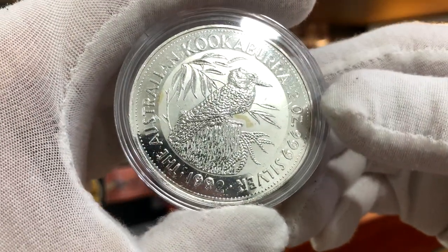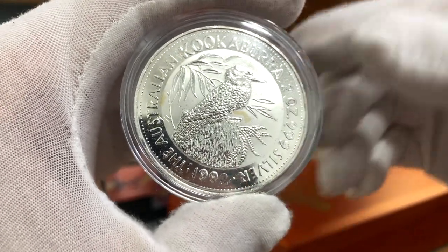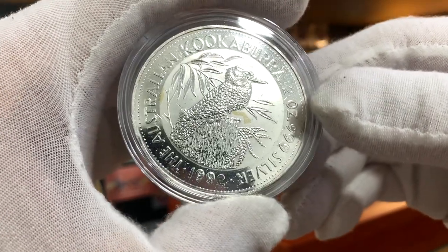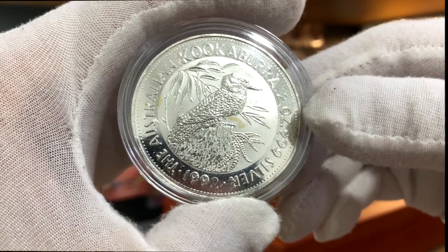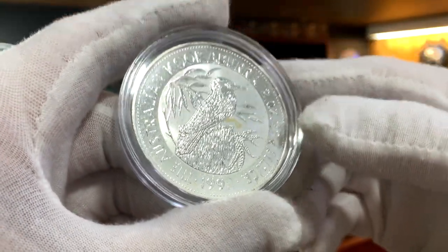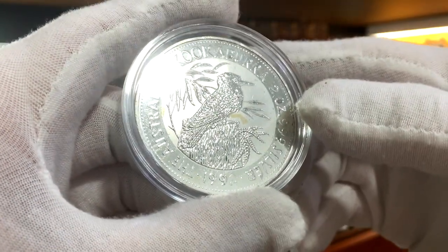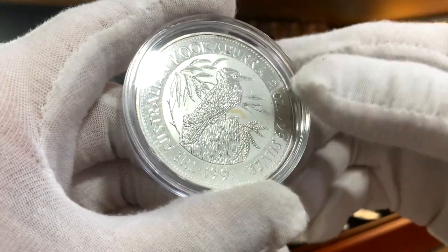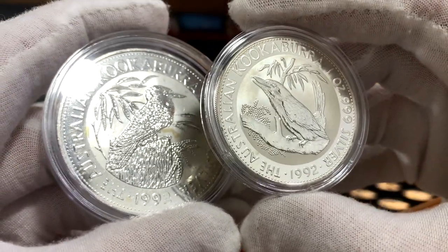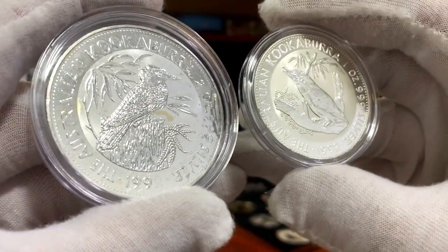Now, this series was minted for 2 years, in 1992 and 1993. The designs of the coins are unchanged, and the coins were produced in either brilliant uncirculated or proof. Being the first 2-ounce Kookaburra coin of the series, the Perth Mint did not use the reverse seen on the 1992 1-ounce Kookaburra coin for this 2-ounce version. Here on the right, you can see the 1-ounce version of the Kookaburra coin released in 1992. And as you can see, the reverses are different.